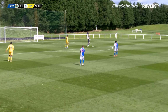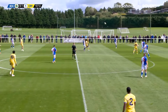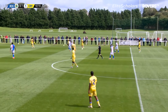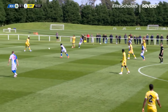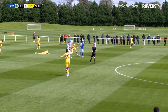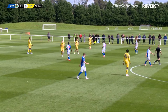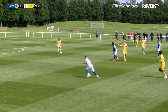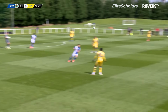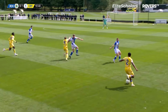They're trying to set the traps, Rovers, in that sort of area, midpoint of the Palace half, and a bit of quality, the final pass not quite coming off so far. Izuma, nice touch from him. I wonder if he'll be looking for a loan move into the EFL somewhere, the young Palace attacker, following the footsteps of Jessaran Raksaki, who's recently joined Sheffield United on a loan deal. Spent time at Charlton as well. The new Blades winger. So Uma could be following in his footsteps. Week to go at the window.